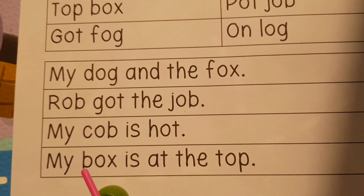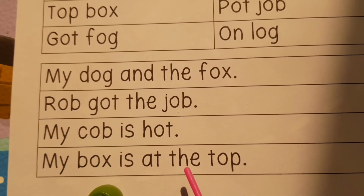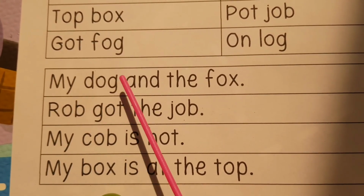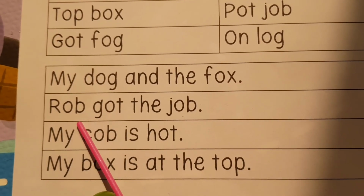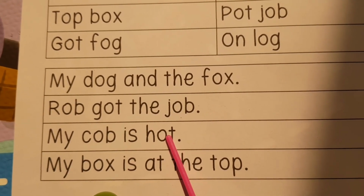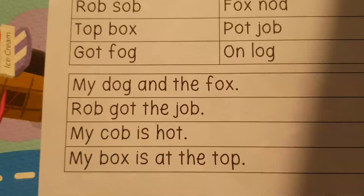My b, o, box, box. Is at the t, o, top, top. My dog and the fox. Rob got the job. My cob is hot. My box is at the top. Great job.